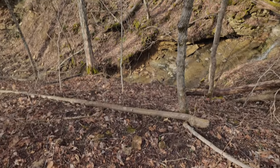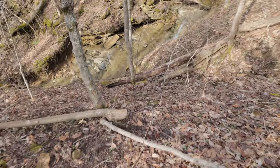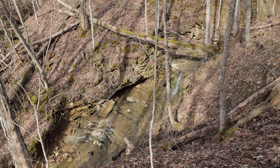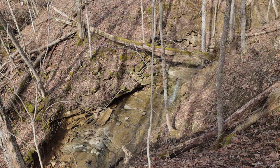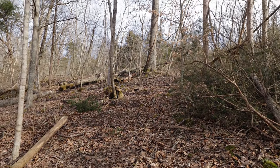And you can see just how steep it is. That's almost a sheer cliff. And really these tree roots and the grass and stuff that grows up are what's holding this land up. It's difficult to appreciate a sense of scale of how far down and how big that is, but it's actually quite bigger than it looks. The trail just goes up through there.